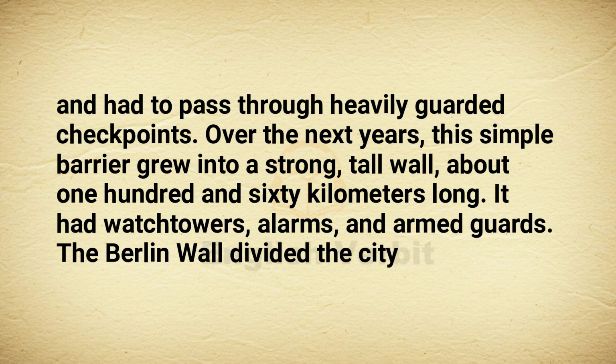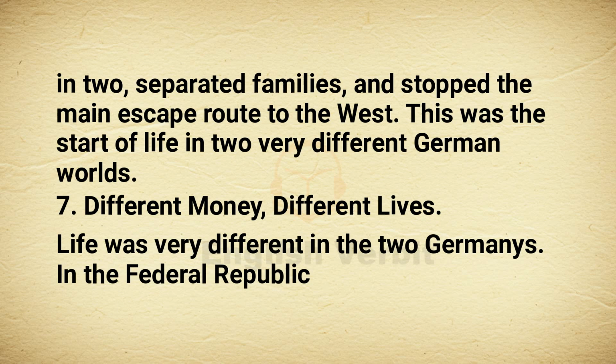Over the next years, this simple barrier grew into a strong, tall wall, about 160 kilometers long. It had watchtowers, alarms, and armed guards. The Berlin Wall divided the city in two, separated families, and stopped the main escape route to the west. This was the start of life in two very different German worlds.